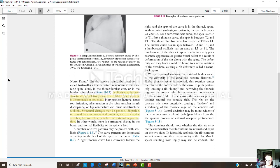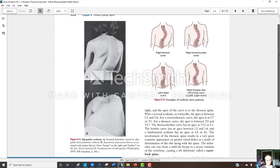A number of curve patterns may be present with scoliosis. Figure 8.13. The curve patterns are designated according to the level of the apex of the curve. Table 8.3. A right thoracic curve has a convexity toward the right, and the apex of the curve is in the thoracic spine. With the cervical scoliosis, or torticollis, the apex is between C1 and C6.